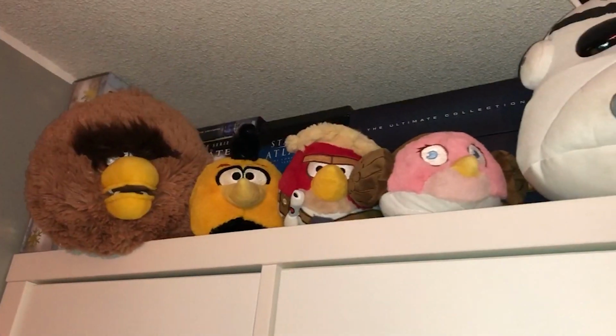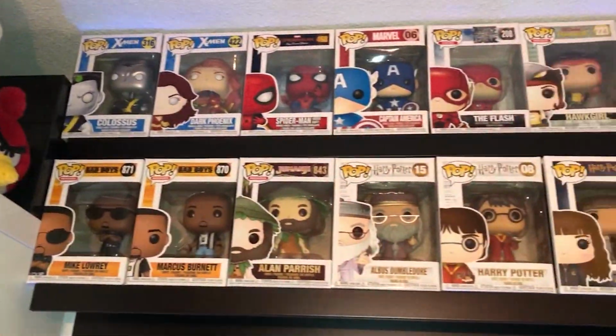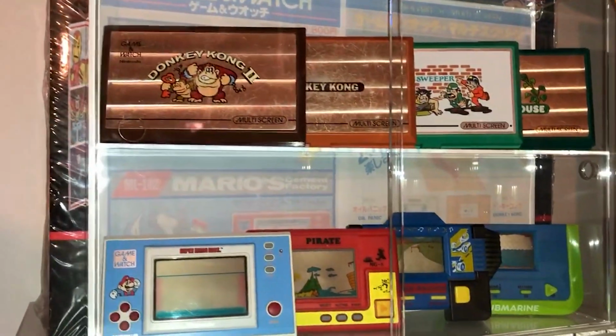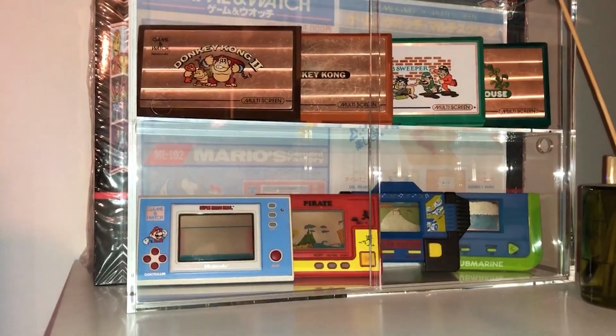Of course, one of the things that may be an issue for this collection is that I've noticed a lot of the birds in it are actually angry, but if you pan far enough right, you don't notice that, and you see some awesome Game & Watches in a nice clear acrylic display. He's taken each one of them and layered them on top of each other at kind of an angle, and that's just way better than stacking them on each other or shoving them in the back of a shelf.